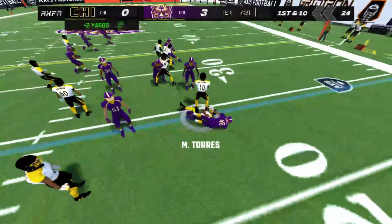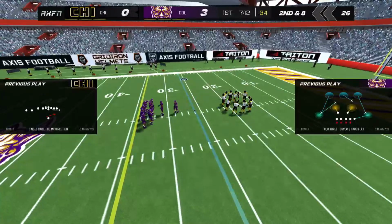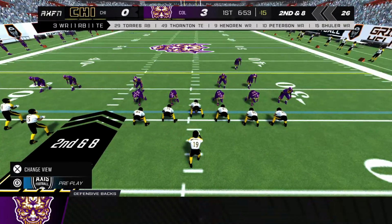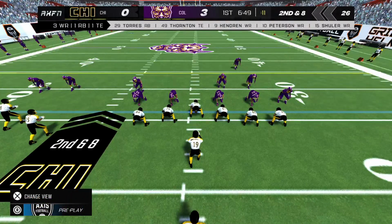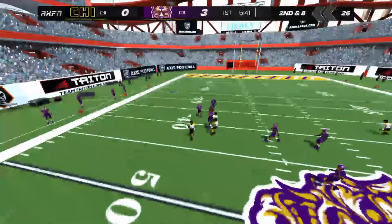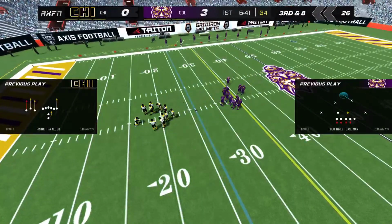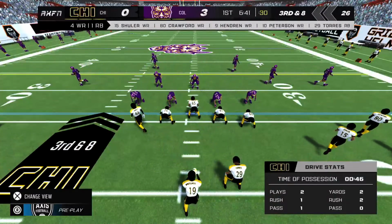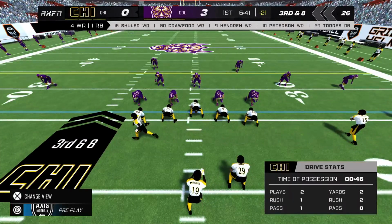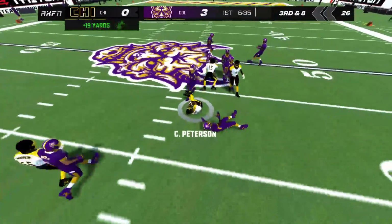Mitchell with the handoff, and he won't make it very far before being dragged down. Second play of the drive. Dropping back, takes the handoff and looks to pass. And they can't connect. Incomplete. Steps into the pocket. Pass complete to number 10.